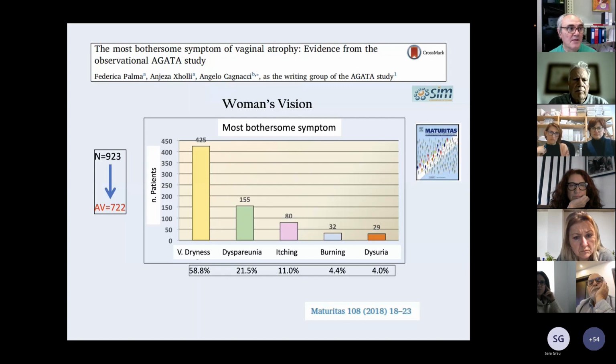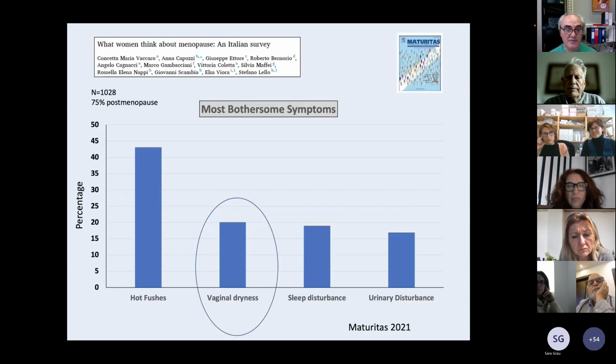So we have to concentrate on vaginal dryness as the principal symptom, the most bothersome symptom, the one that helps in the diagnosis of vaginal atrophy. And when we have vaginal dryness, we have to start to think to treat these women independently of making a real diagnosis of vaginal atrophy with the pH or a maturation index or whatever.